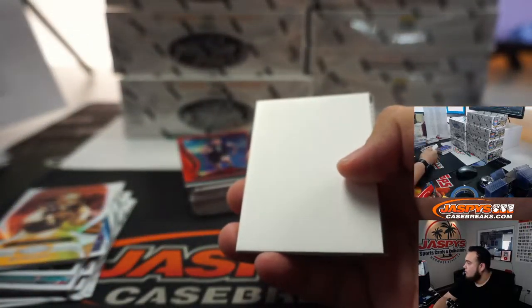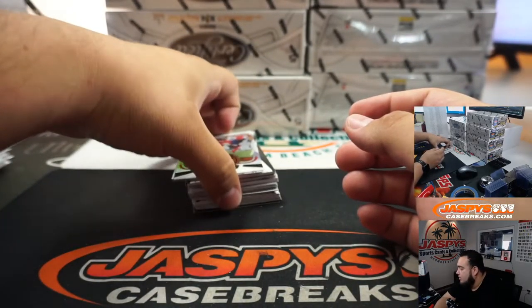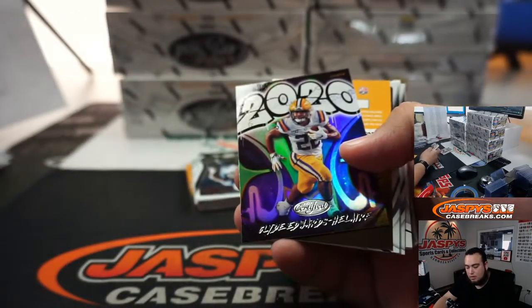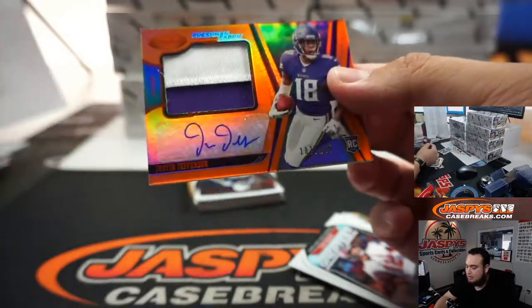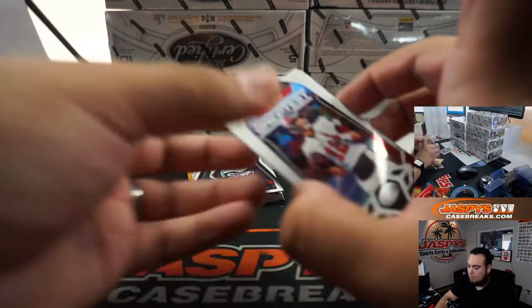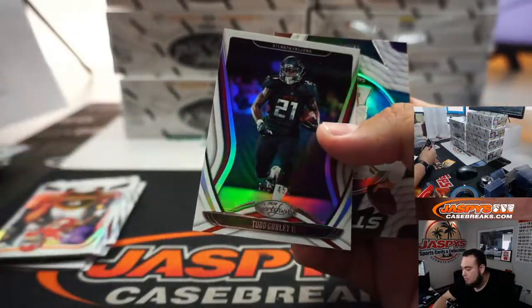Isaiah. No, they called the timeout, 3 seconds. Yeah. By one. 299. Roquan. Justin Jefferson, nice little two color patch and autograph. The 225. Yeah, the Joe Burrows, man. I haven't pulled a patch auto yet. It's like my fourth relic from Certified. Gotta get that auto. Todd Gurley.